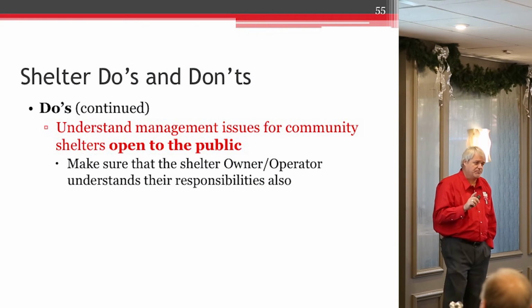Need to understand management issues with tornado shelters. Don't design them and walk away. Now they got to be managed. If your owner doesn't understand what you've designed and how you have designed it to work, if you don't pass that information on, that's a problem. How do they know? You got to convey that. You got to let them know. But you got to understand it.